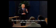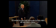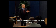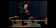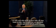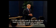Delegation is the work a manager does to entrust responsibility, grant authority, and create accountability for results.